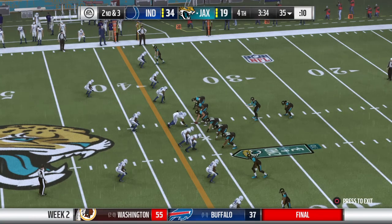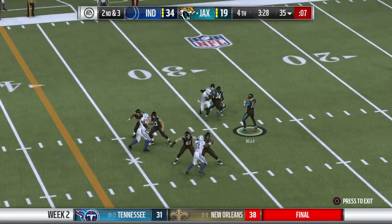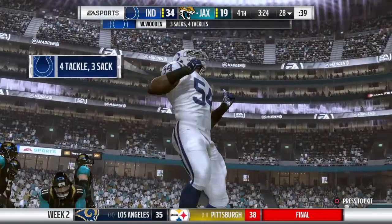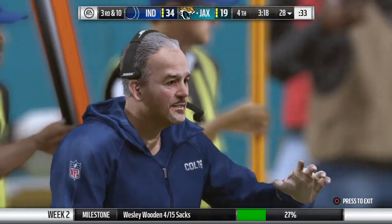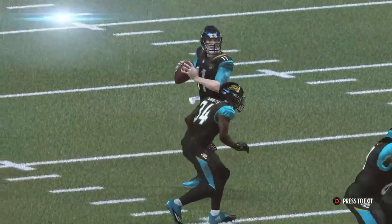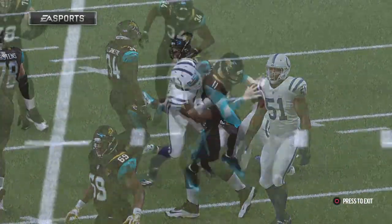Green 39! Green 39! 53's the mic. 53. Now they'll throw here out of the gun. Survey, and no escaping this time as he'll go down. They got him for a sack. It'll go in the books as a 7-yard loss on the sack, and it's third down. Okay, was it a breakdown in protection? Did the running back not pick him up? What does it really matter? Sometimes it's just a great play made by the defense. Big-time sack.